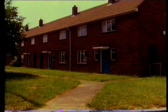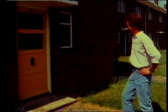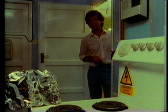These houses are used for testing systems of insulation. In fact, nobody actually lives here. These houses are experimental houses. Each house uses energy for heating and lighting, just like an ordinary house.